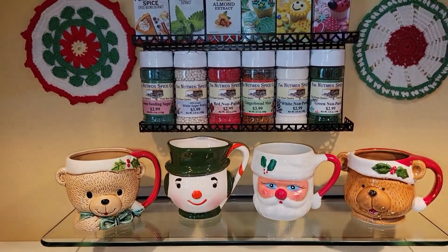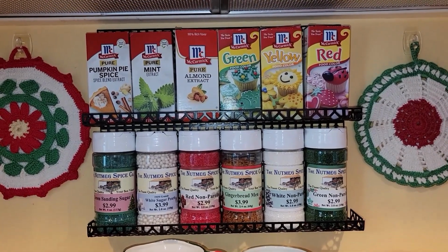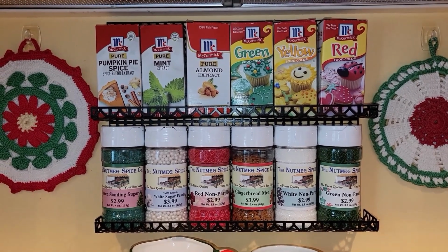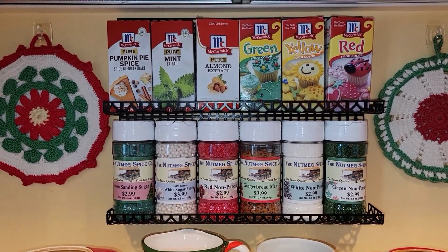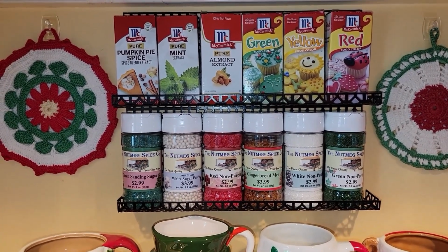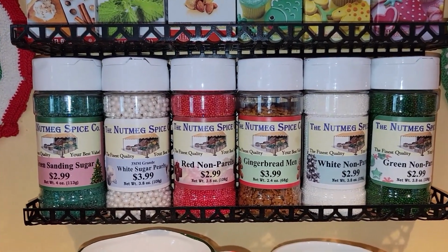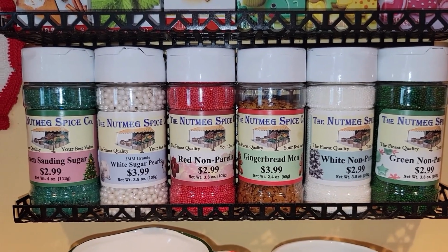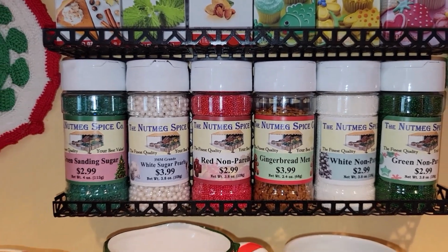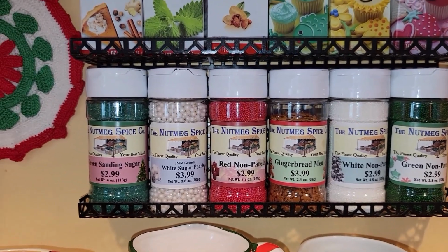This year, over that little shelf, I decided to put my little retro reticulated metal shelf back up here. It's held by one screw only, which is just fine. I've had it on the refrigerator with magnets, so it works really good too. But these nonpareil and sugar containers, they are plastic, but they're still very heavy. They're really large, and they looked so beautiful.